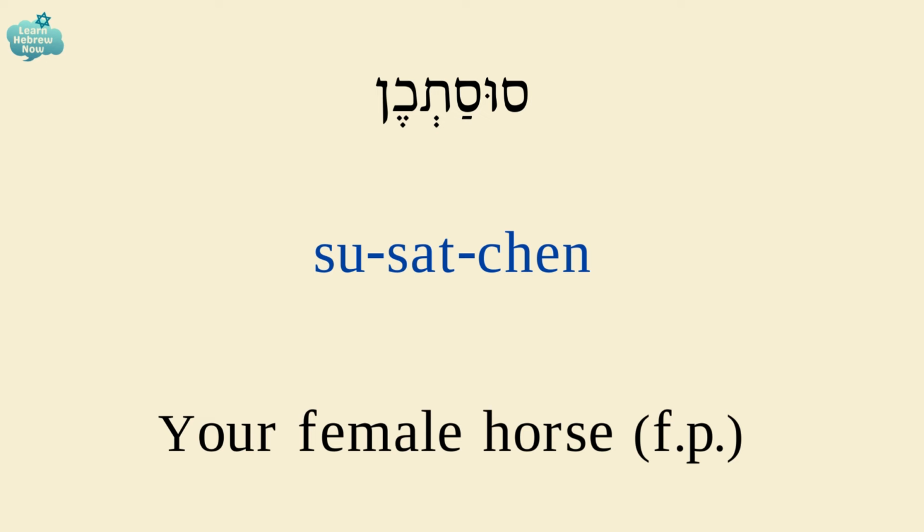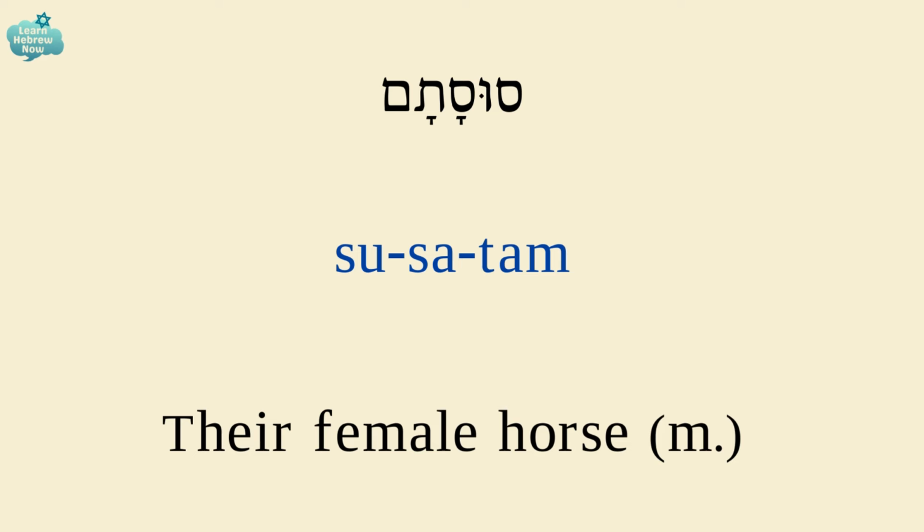Susatchen. To say their female horse, when referring to males, we would drop the hey at the end of the noun and add taf, mem sofit. So it would be susatam.